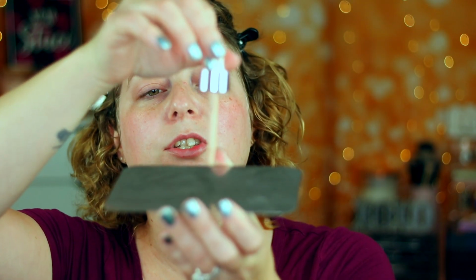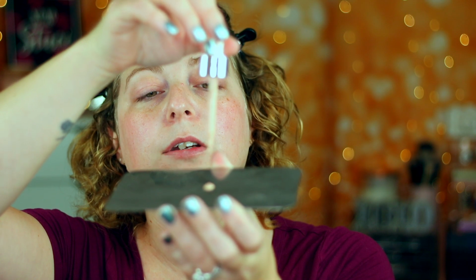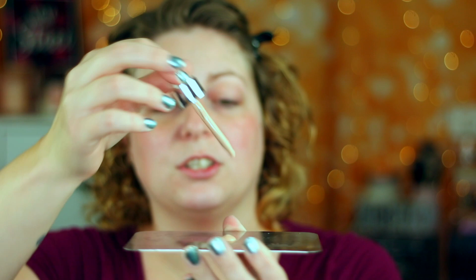I'm going to be using a foundation plate. We're just going to drop the formula on here. I think the shade match is going to be okay, but let's just drop 1, 2, 3, 4, 5, 6, 7, 8, 9. It's a very runny consistency. That's a very, very thin formula.